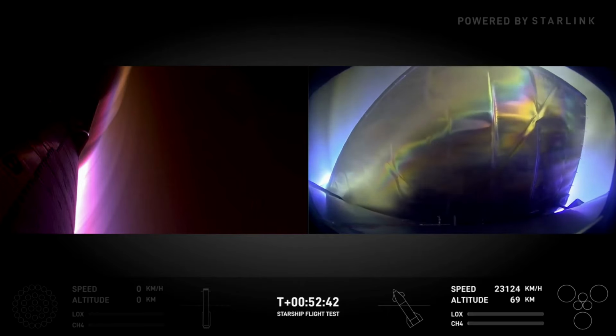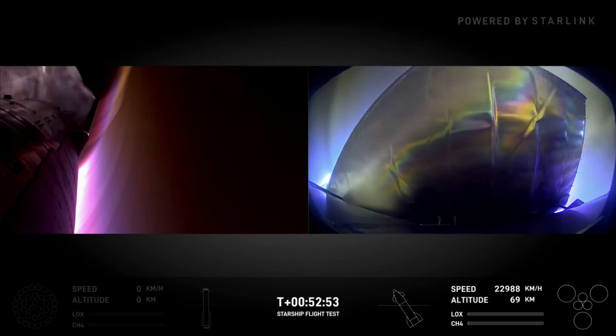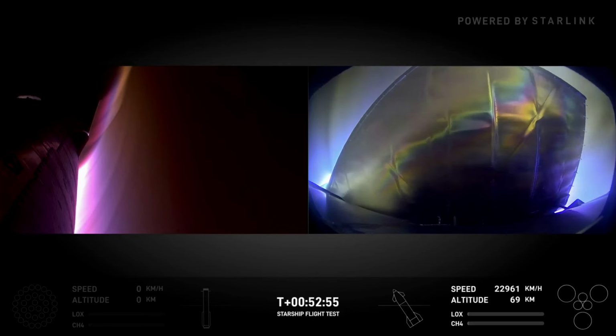Now, these views brought to us by Starlink. It's incredible that we have this high-definition capability. Starship is now halfway through the peak heating phase of entry, remains on a good trajectory. So great news there, hearing that we're about halfway through the peak heating phase. Like I said earlier, this lasts roughly 10-ish minutes. And we did hear earlier that the flaps have control of the vehicle, so also good news there.